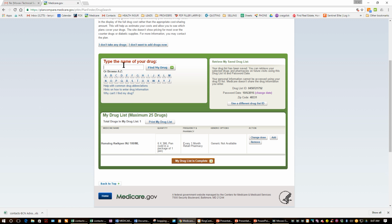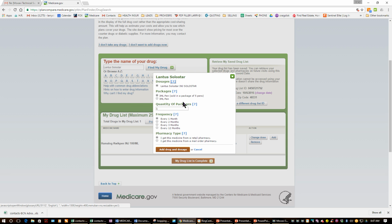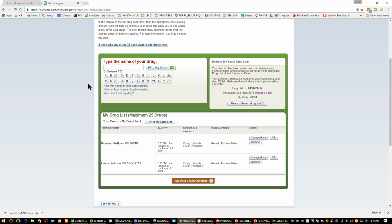So we're going to enter another insulin. You're going to see the same thing again, a choice of pens. And the Lantus Solostar, that is the pen choice. And again, 5 is the normal requirement per month for most people, and Tom is using 5, so we're going to add 5. We could, again, change that to whatever level we want, but we'll go with what is typical. So we've entered the 2 expensive medications, and now we're going to enter a few cheap generics.